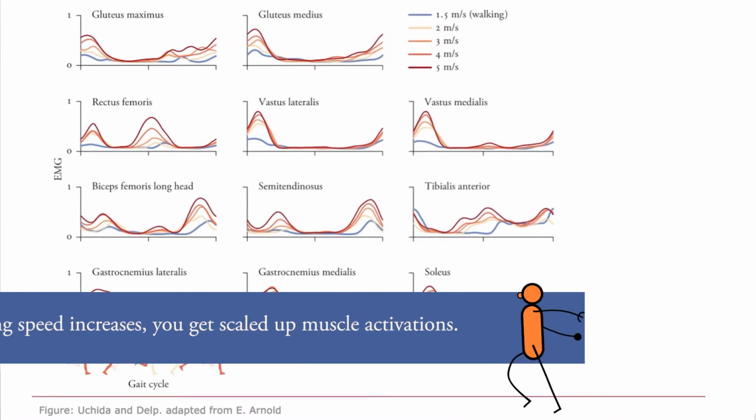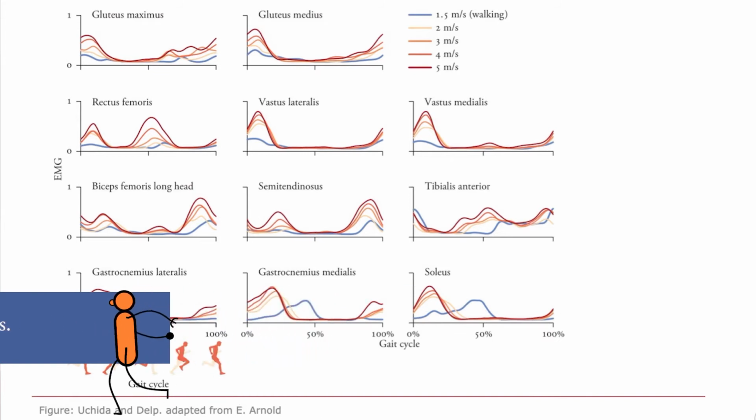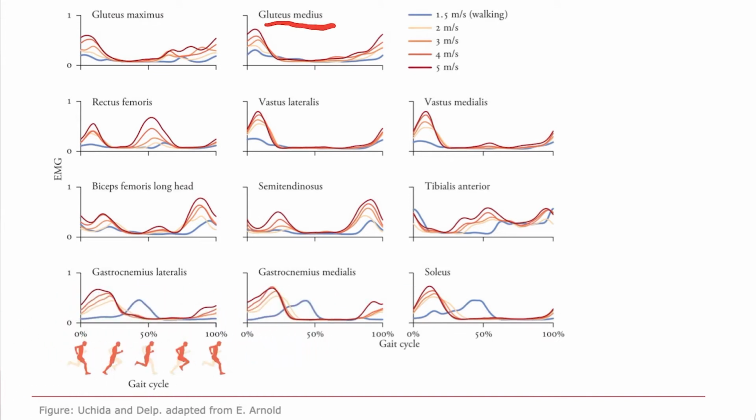So if you look at gluteus medius, for example, the light colors are the slow runs, the bright red are the faster runs, and you see it's just a scaled up version. Same with rectus femoris here. The activations are just increasing. Same with vasti, activations just increase.